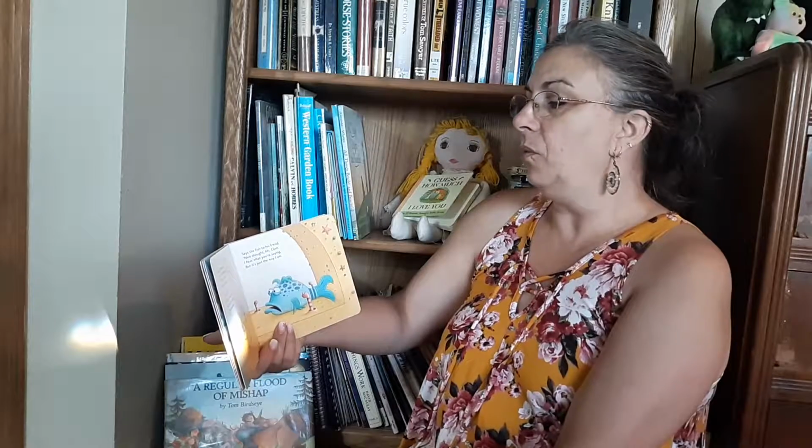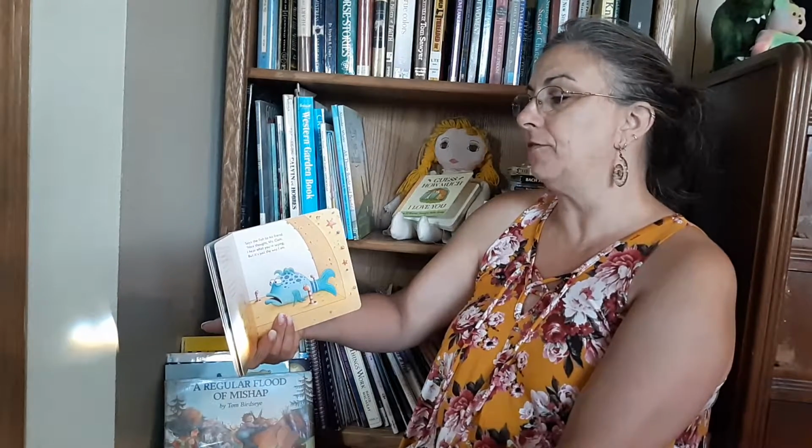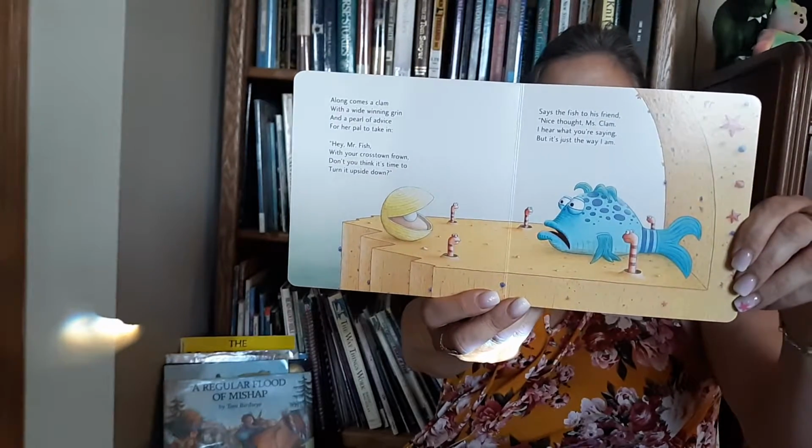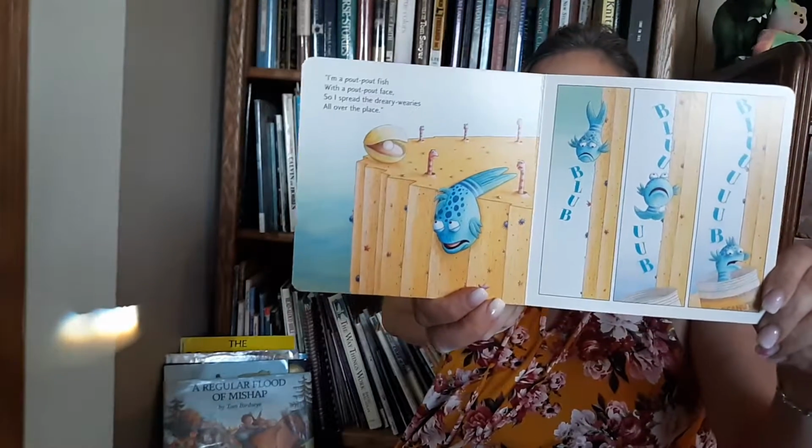Along comes a clam with a wide winning grin and a pearl of advice for her pal to take in. Hey, Mr. Fish with your crosstown frown, don't you think it's time to turn it upside down? Says the fish to his friend, Nice thought, Mrs. Clam. I hear what you're saying, but it's just the way that I am. Is that how I should read it, with a pout face? I'm a pout-pout fish with a pout-pout face, so I spread the dreary worries all over the place. Blub, blub, blub.